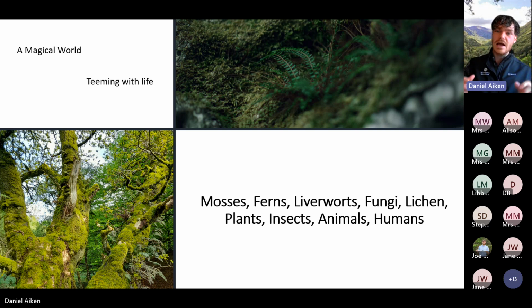So we've already seen how rare these habitats are in the global environment, and even within Scotland, these places are so rare. But it's all the teeming life that's just spilling out of these spaces that makes them so special. It's all the mosses, all the ferns, the liverworts, the lichens, the plants, the insects, the animals, and humans too. Humans are a part of this space. It's full of life.